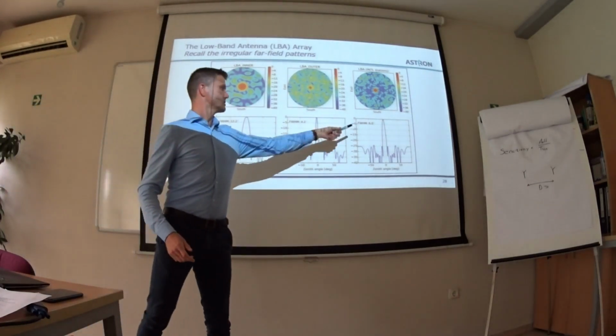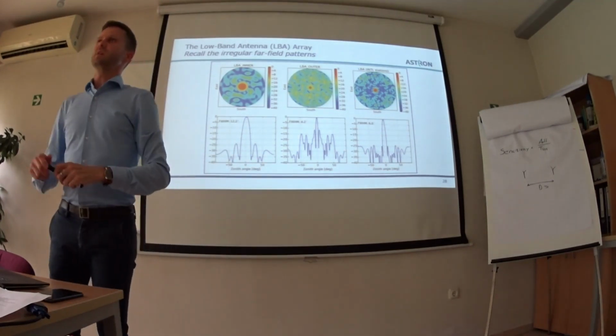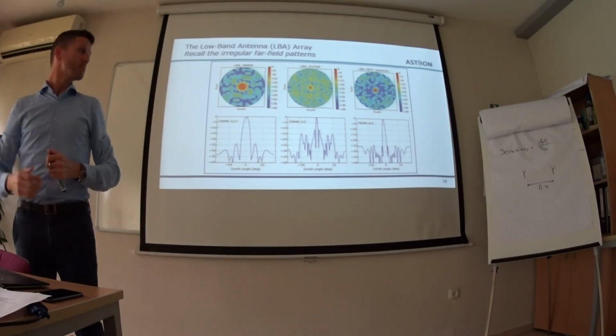So this beam width was a requirement from the science case, because that's ultimately the largest area that they can look at in astronomy.